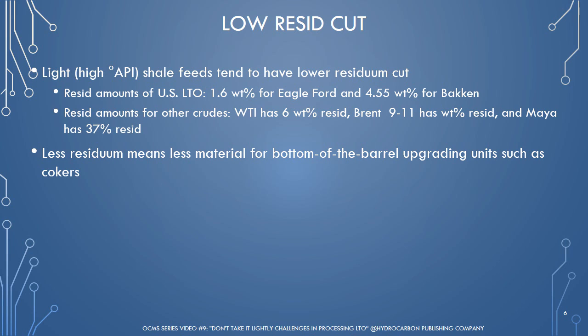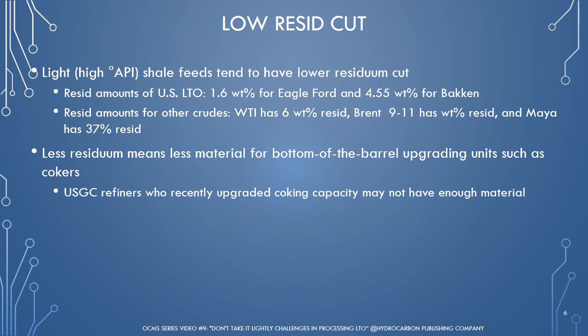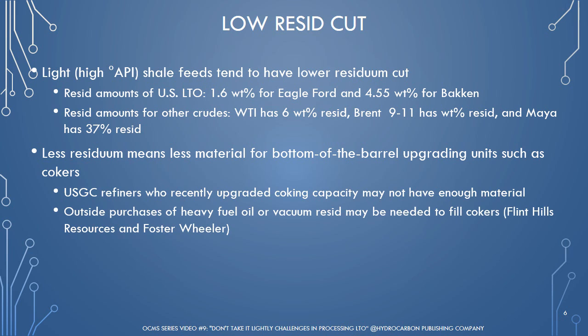At a past American Fuel and Petrochemical Manufacturers Q&A and Technology Forum, it was mentioned that U.S. Gulf Coast refiners who had previously upgraded coking units would not have enough material to operate these units. Representatives from Flint Hills Resources and AMEC Foster Wheeler stated that outside purchases of heavy fuel oil or vacuum resid may be necessary to fill cokers at refineries processing large amounts of tight oil.